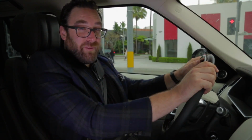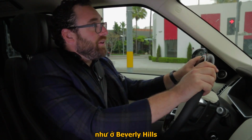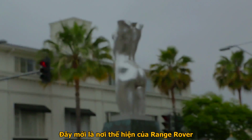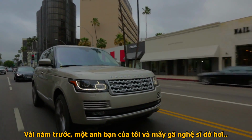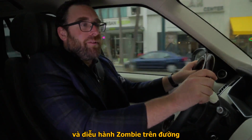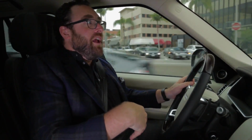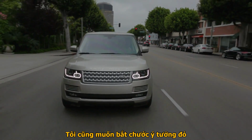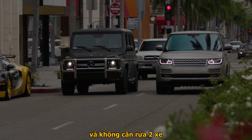And now I'm back in the Range Rover, but instead of a grueling off-road course, I've come to the mean streets of Beverly Hills. Why? Well, for one, this is Range Rover country. The other reason is, a buddy of mine, Steve, years ago did this art project where he filled up the back of a pickup truck with mud, got a bunch of his artist friends, and they came down to Rodeo Drive, took off all their clothes, covered themselves in mud, and then zombie walked down Rodeo. So this is my little homage to him. And that's why we didn't bother to wash either the Range Rover or the G-Wagon.